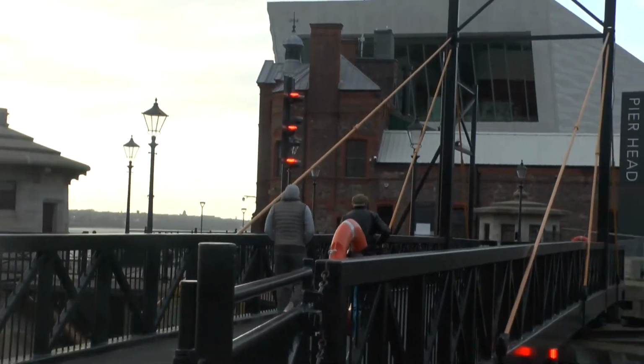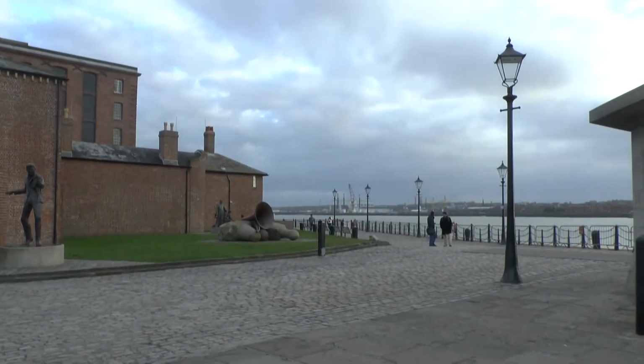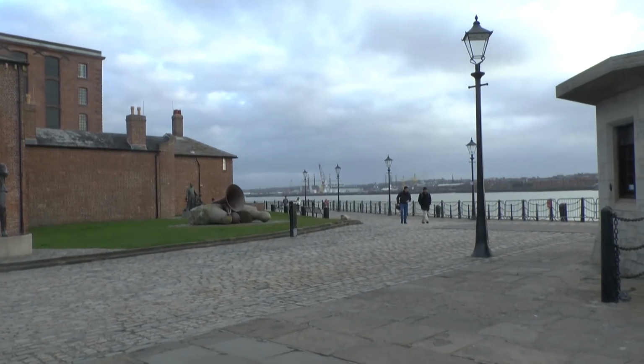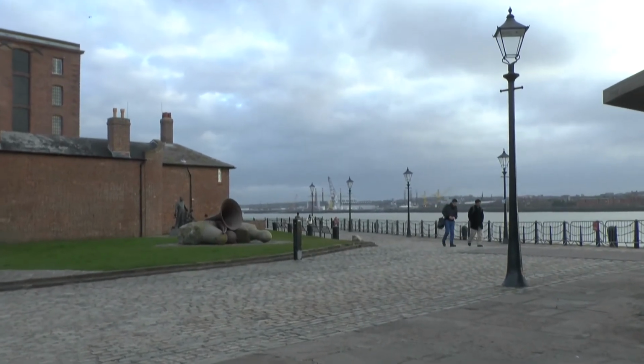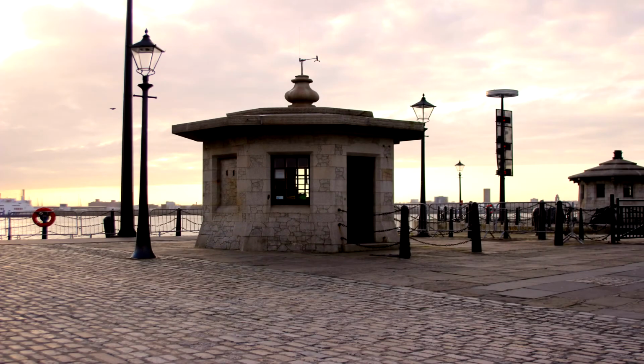It's a wonderful trip to take. My only negative point was I just didn't have enough time there. Next time I will spend a few days to visit more of the city, see the cathedrals. I will see more, take the ferry across the Mersey.